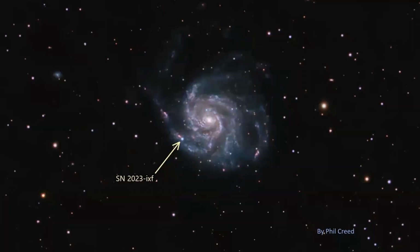Here's a beautiful photograph of the supernova taken by Bill Creed, and you can see it has a bluish tint. We were seeing that in the 22-inch Dob; you could actually see a little bit of color, which was interesting. And like I said, a lot of structural detail in the galaxy itself. This was quite spectacular to view in the larger scope, but the 4-inch refractor did a pretty good job, and I was glad to see something this May.